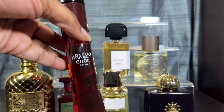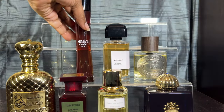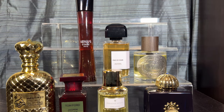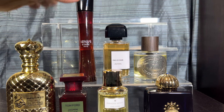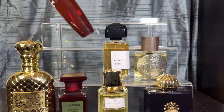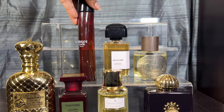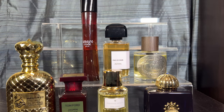This is one that I'm not sure if you can still find, and it's Armani Code Satin. This was one of my go to for a very long time. Ginger, sherbet, pear, orange blossom, neroli, jasmine, vanilla, cacao, and praline. Armani Code Satin was the go-to. So like I said, I'm not even sure you can even find this one anymore, and I'm babying this scent. I'm not even going to tell you that I'm not. I am very much babying this scent because I don't know that I will ever be able to get it back in my collection.